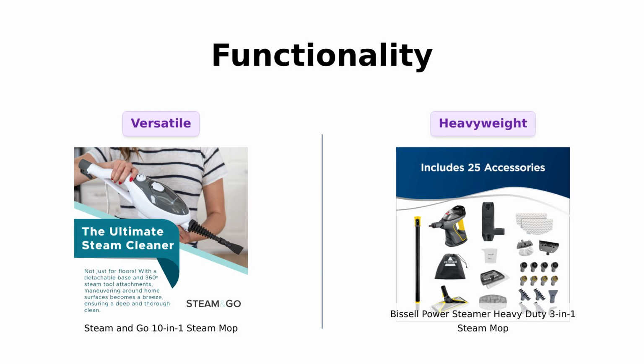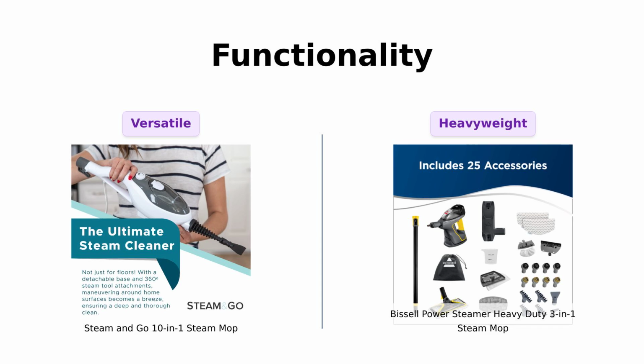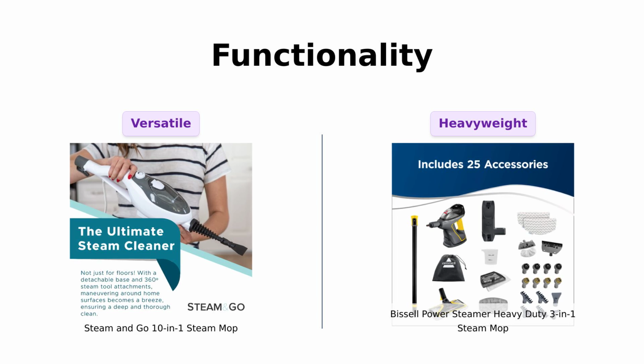Next up, functionality. The Steam & Go is like the Swiss Army knife of steam mops, able to tackle tile, grout, curtains, and even your couch. Reviewers rave about its versatility, especially the grout attachment that leaves showers sparkling.